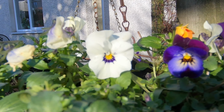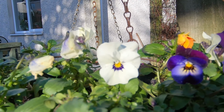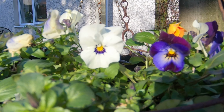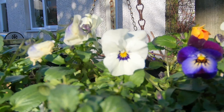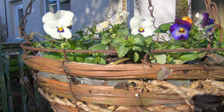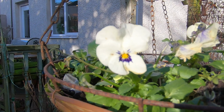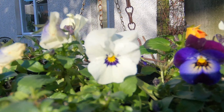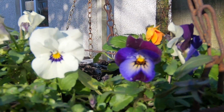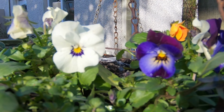Don't you just love violas? They're such tiny, tiny little flowers, but they seem to do really well in the winter, despite the weather. This is a little tiny hanging basket. It doesn't look very impressive, but when you focus in a little bit more closely, just looking at these flowers, they're just great. And it's lovely to have even a tiny amount of colour in the garden at this time of year.